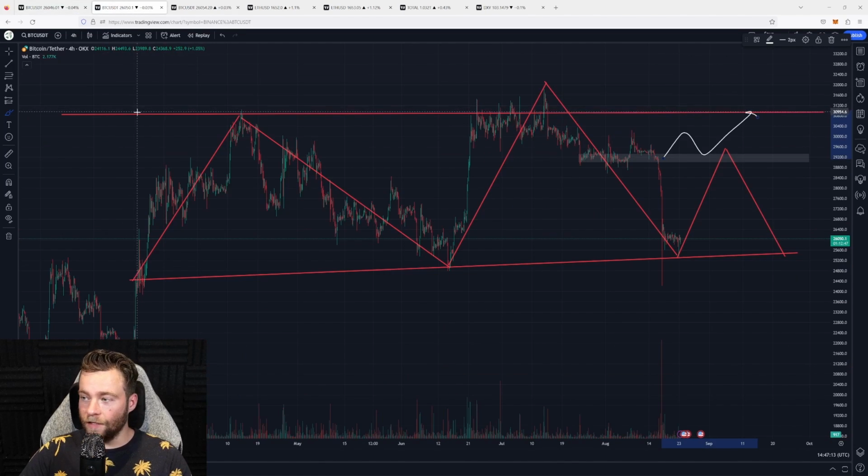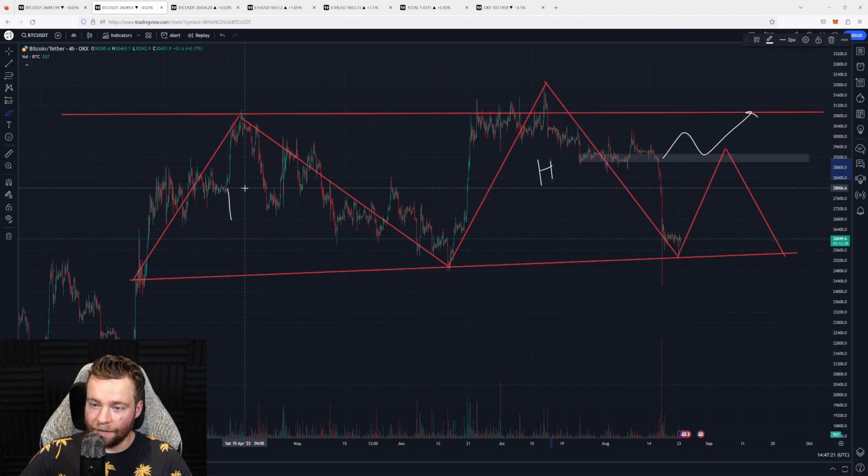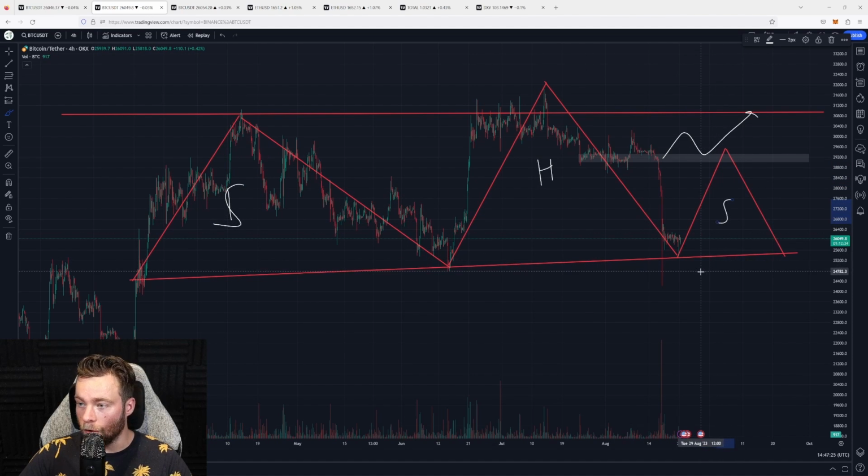So looking at the 4-hour time frame, we are seeing a clear head and shoulders pattern forming. Obviously, this would be the head and this will be the first shoulder, with the second shoulder to be formed as we go on. So what do we see on the 4-hour time frame? We have the weekly resistance once again at 31K and the weekly support at around 25.2K, which is the exact bottom of the head and shoulders pattern.